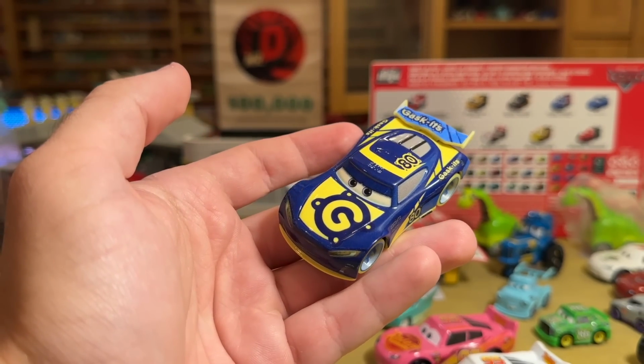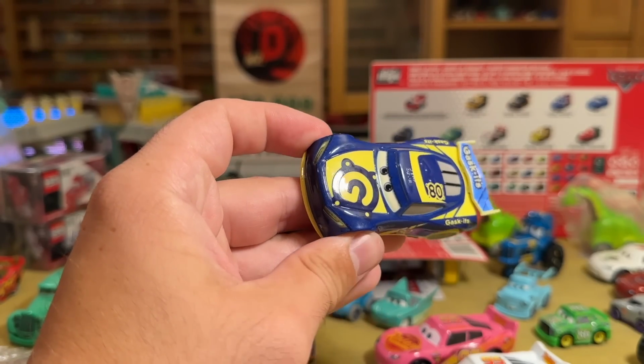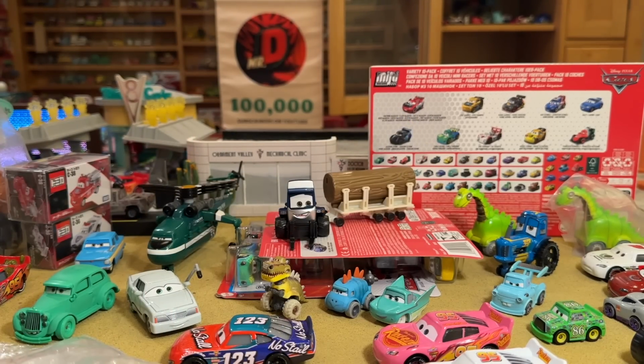I'm excited to review him for real. But it's awesome to kind of get a prototype of a car before the actual real deal of it. Which, I mean, this is a real deal too. But, you know, the official finalized product.